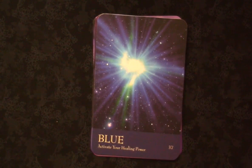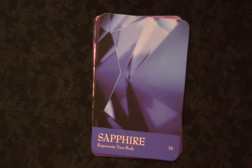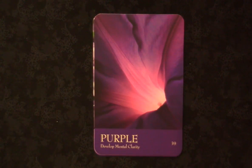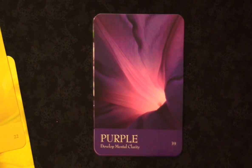Blue, to activate your healing power. Sapphire, to regenerate your body. Purple, to develop mental clarity. I do feel like we have a couple about mental clarity, like definitely the lemon yellow talked about it in the guidebook, as well as the actual yellow, even though it doesn't say it here, it talks about it being associated with the mind and providing clarity. Let's see.